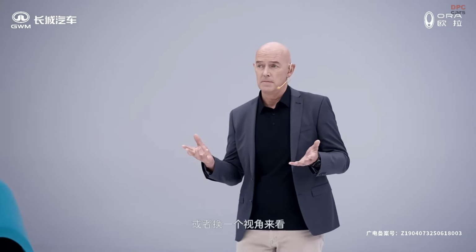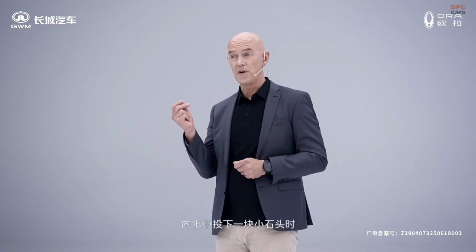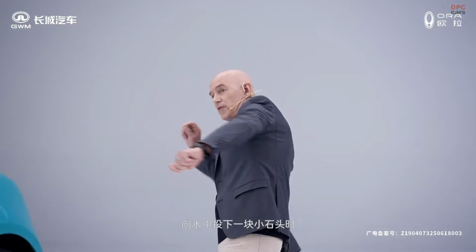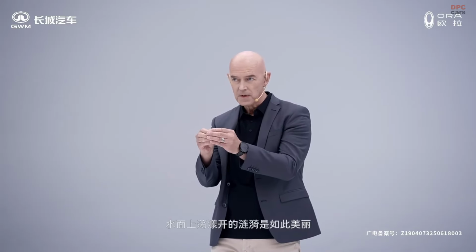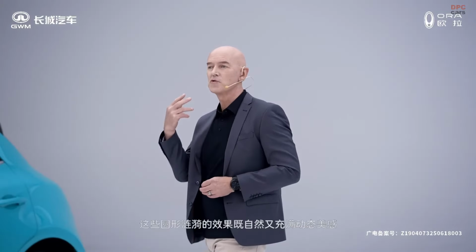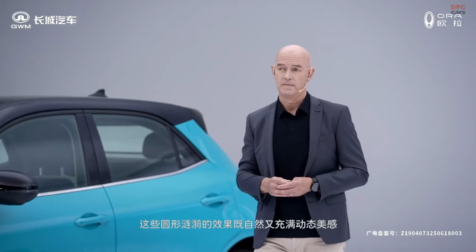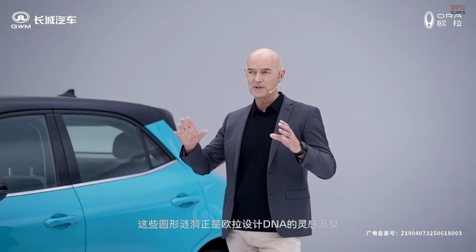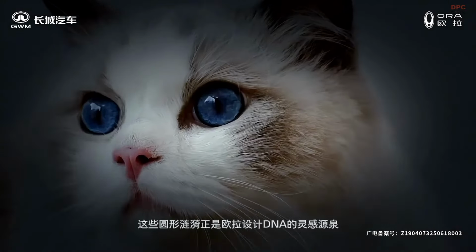Or, to put it another way, imagine I'm standing next to a lake. It's got very still water. Then I throw a small stone into it, throw it across, and it creates these ripples throughout the surface of the water. It's very beautiful. The effect of those rounded ripples is natural and dynamic. These circular ripples are inspiration for the ORA design DNA.